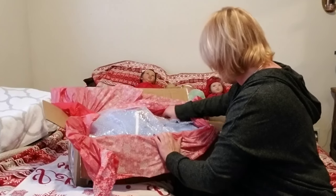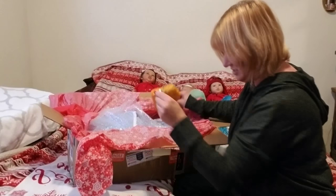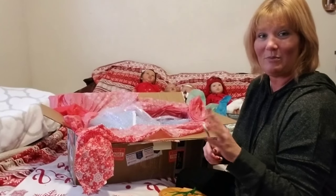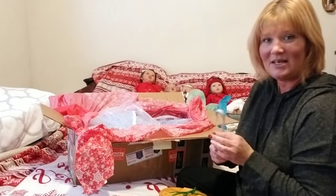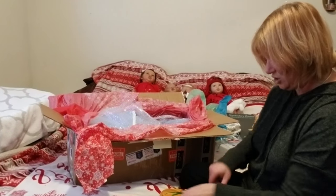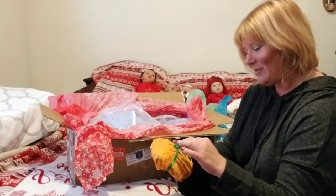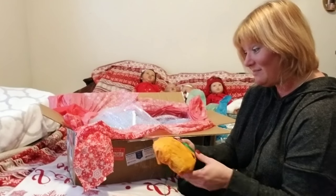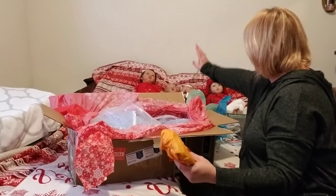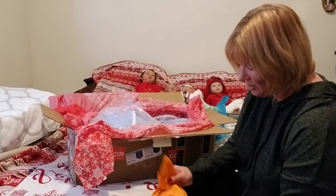Can't keep moving here. Okay. Like I said, I'm just grabbing things out of the side. There's some more candy canes, which Gabe will probably come in and join me on the second video and enjoy for sure. And this is orange tissue paper with a beautiful green bow. Meanwhile, I'm piling everything all together, but I will sort through that later.